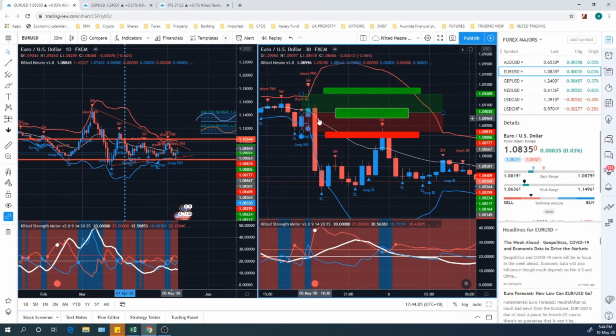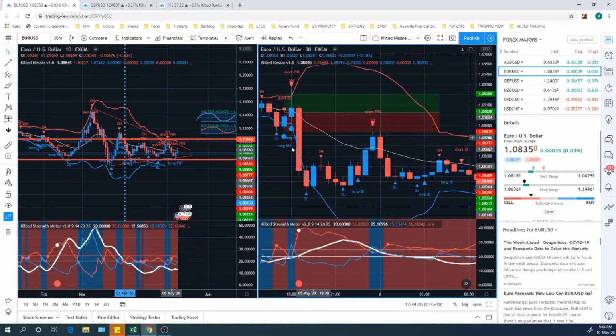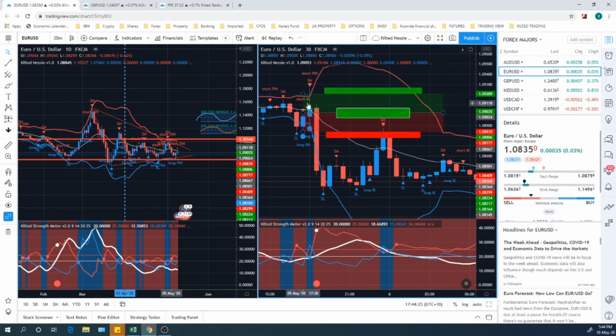So here's a good example where I'm illustrating where you would want to perhaps get into a trade using the Kilted Strength meter. So you're blending, I guess, a couple of strategies into one. So here it's painting a couple of longs, but we're almost touching this white line. Would you take it? Probably not. And then you've got this tick of a trend, and it's basically to the downside. So I've just painted one here.